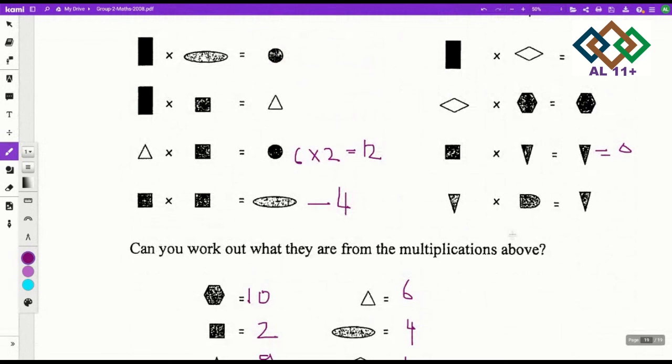So this one up, this one, let me find out the others. Oh, you need to find these. So this one we did 4, the long one with this and this, this one, we know this shape is 3, so that will be 3 multiplied by 2. That will equal 6. So this one is 6.